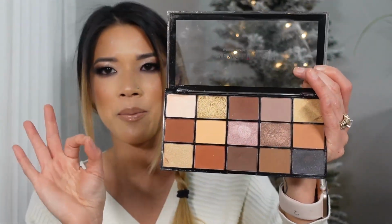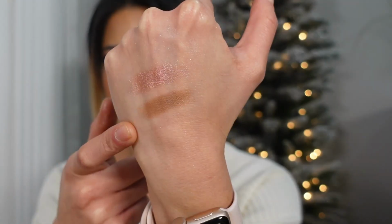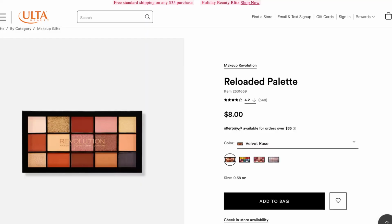Now, the only gripe that I have with it is it does have a lot of fallout. You can obviously tell a whole bunch of these eyeshadows have cracked and everything. The price of it, I was not complaining, is insane. This thing is only $8, but this one is so good. They do really well with their shimmers, they do really well at their mattes. That's one of the shimmers and that's one of the mattes. It's such good pigmentation. If you guys are looking for a very inexpensive and very beginner friendly palette, I definitely would pick up this.